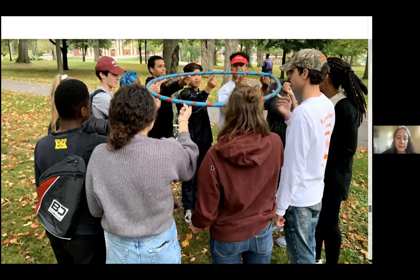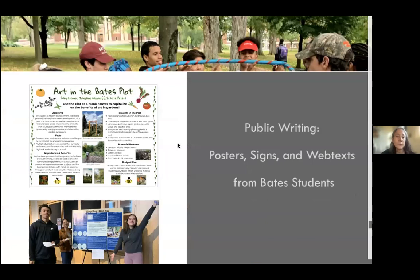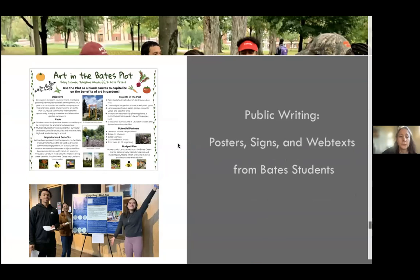And at the end of this semester, the college students created posters for a public poster walk at the Bates campus. And these posters were all about ways we could use the Bates campus garden to cultivate social justice. And so they were small projects such as incorporating more art to larger projects. A group of students designed a summer camp to run in the Bates garden, and they got a grant. But unfortunately, because of COVID, we haven't been able to run that garden.